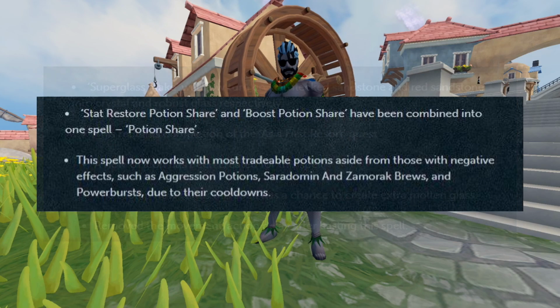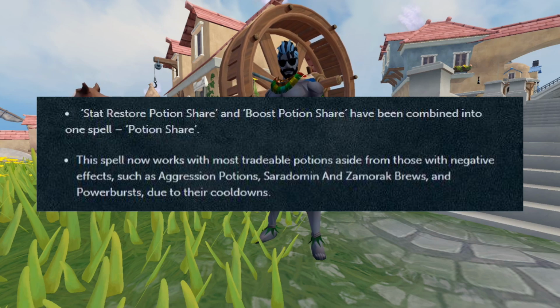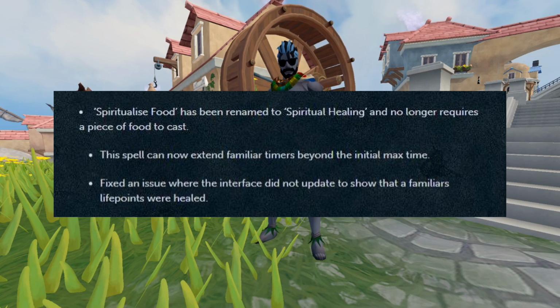The stat restore potion share and boost potion share have been combined into one spell, potion share. It now works with most tradable potions aside from those with negative effects such as aggression flasks, Sarah and Zami brews, and power burst due to the cooldowns. Spiritualized food has been renamed to spiritualized healing and will no longer require a piece of food to cast.